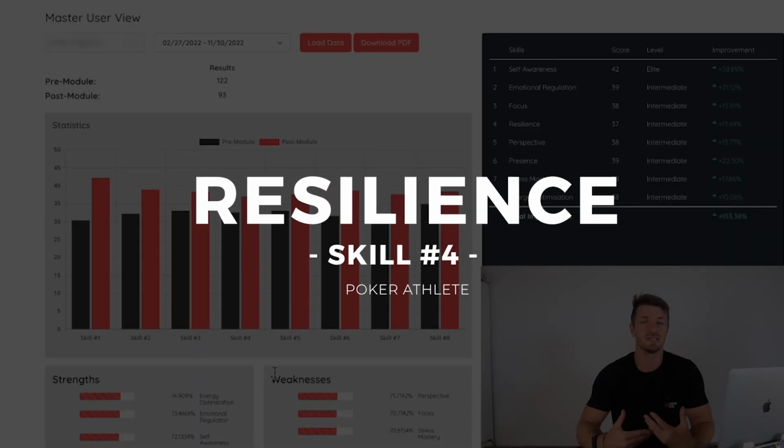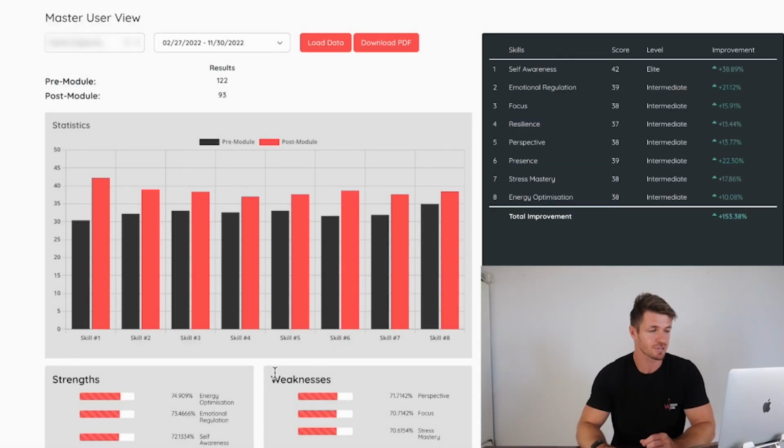All right, next skill we're going to go into is resilience. This is the ability to deal with adversity at the poker tables. So we have the average score here, 32, again towards the beginner or bottom end of intermediate, and we've got it now to 37 after going through the program. So average score on the right hand side, we have seen a 13% improvement in resilience from the average player.